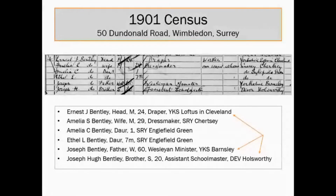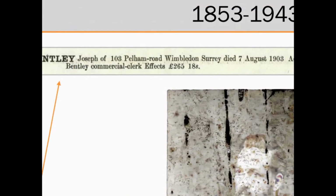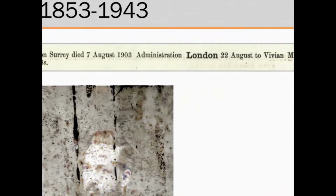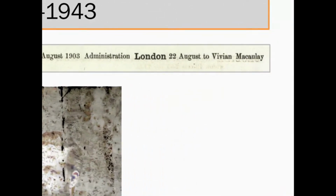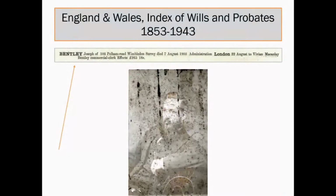And finally, here is the probate index that I told you was so useful. Here is Joseph dying in 1903 of 103 Pelham Road, Wimbledon, Surrey. Died 7th of August 1903, so he's still in Wimbledon, although not at the same address as in 1901. Administration granted London 22nd of August to Vivian Macaulay Bentley. So although I have never found them together in the census, I finally find them together in death.